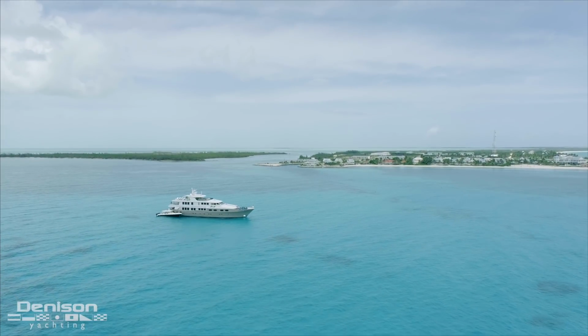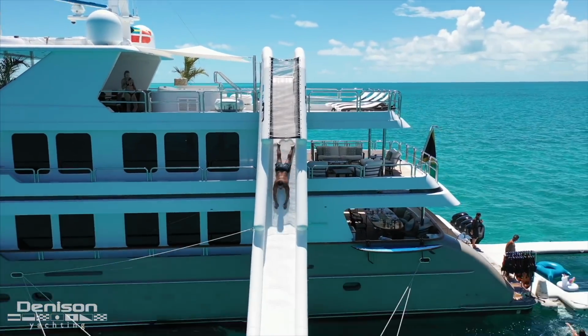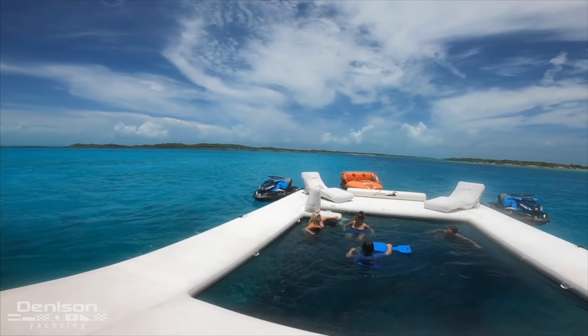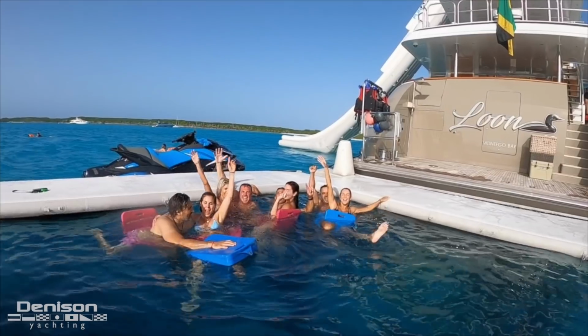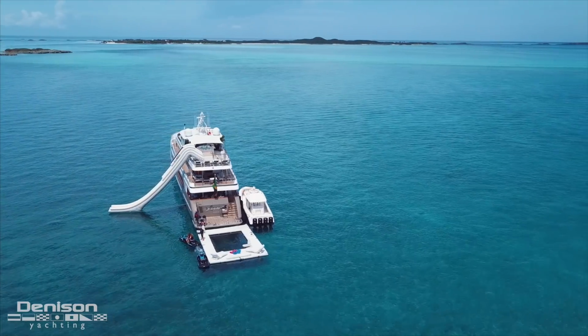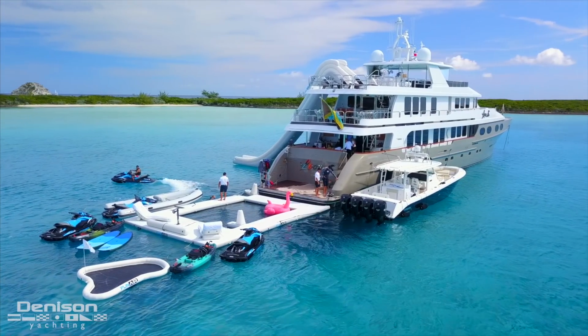Two of the toys that really elevate the guest experience on board the yacht is going to be a 27-foot custom Fun Air slide and a 40-foot sea pool beach club developed by Fun Air specifically for LOON. What I love about the sea pool is it actually expands the square footage for guests to enjoy on the water. It's great for lounging, docking jet skis, tenders, and your sea bobs.